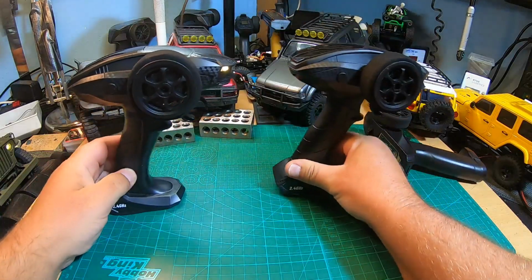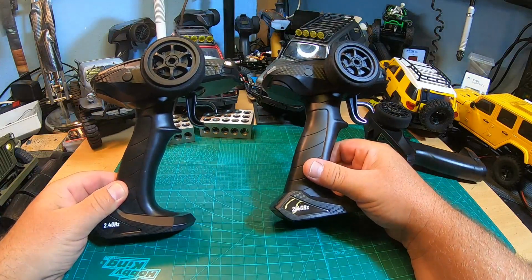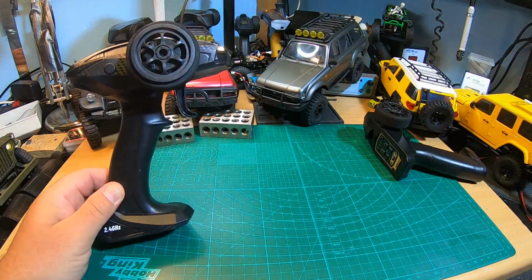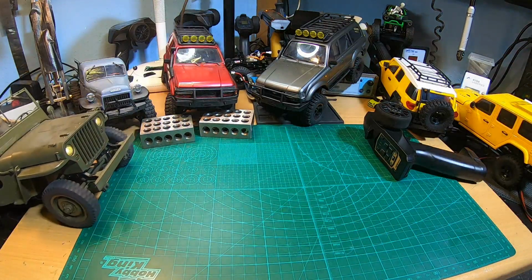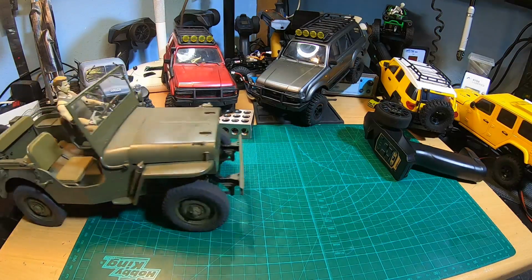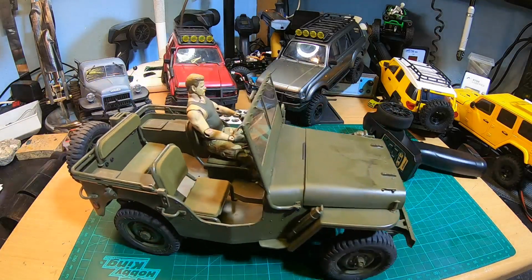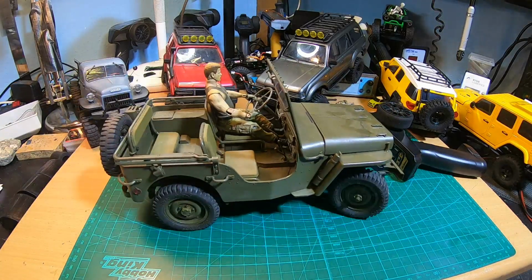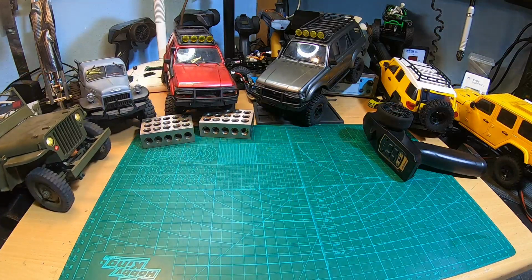Exactly the same radio. This does come with the 1 to 12th Suzuki Jimmy by FMS. This exact same radio does come with the awesome, my absolute favorite truck in 21. The awesome 1 to 12th Willys Jeep does come with exactly the same radio.